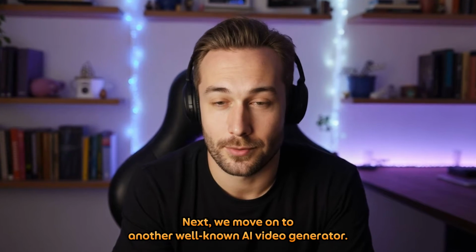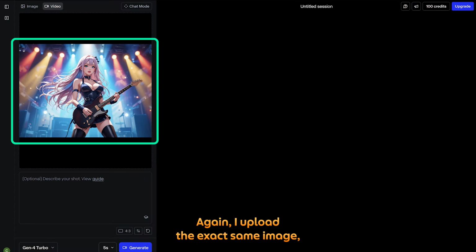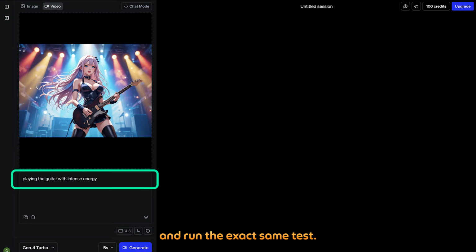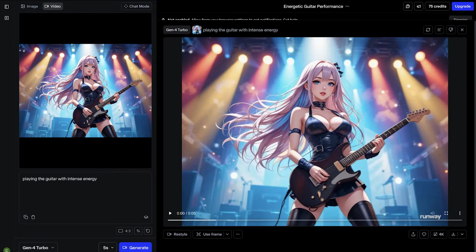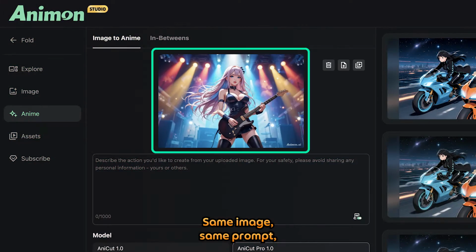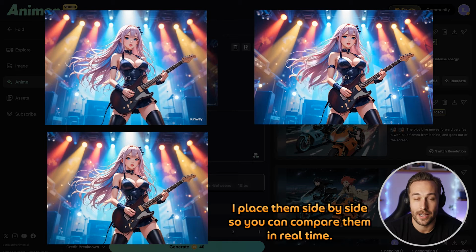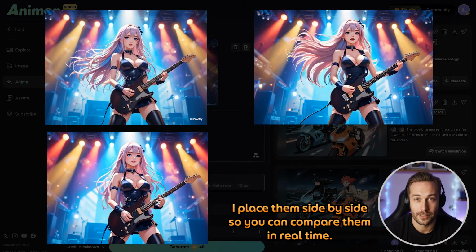Next, we move on to another well-known AI video generator. Again, I upload the exact same image, use the exact same prompt, and run the exact same test. Finally, it is time for Animon AI to step in. Same image, same prompt, using the Pro model to get the best that the platform has to offer. With all three videos ready, I place them side by side so you can compare them in real time.